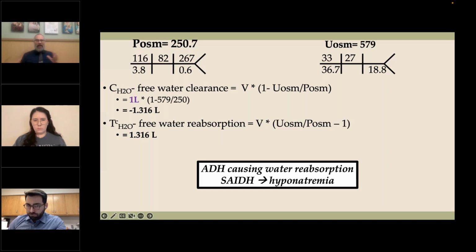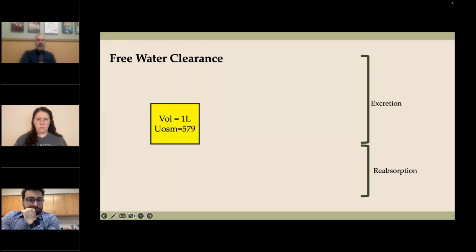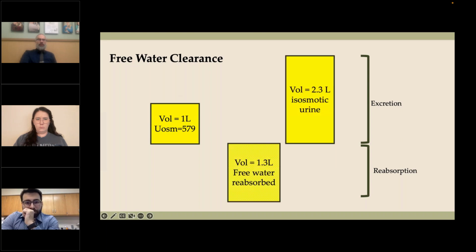So if we plot out her urine volume, like Bud Rose did in that first paper, we can see that if she makes a liter of urine that has an osmolality of 579, and she has this free water clearance of negative 1.3 liters, she essentially needs to filter 2.3 liters of isoosmotic urine, and then she's reabsorbing this. So every time she urinates, she's actually adding water to herself. And that's the SIADH, which is going to cause her to become hyponatremic.